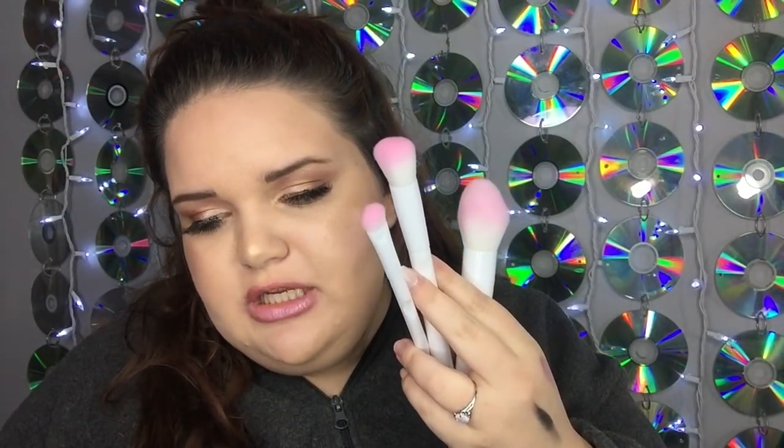So this retails for $29.99. Use this 3-piece Pro brush trio to contour your face to perfection. The small brush can be used to conceal imperfections and highlight underneath the eyes. The medium-sized brush can be used to sculpt the cheekbones and perimeter of the face. Finally, the large powder brush can be used to set everything in place.